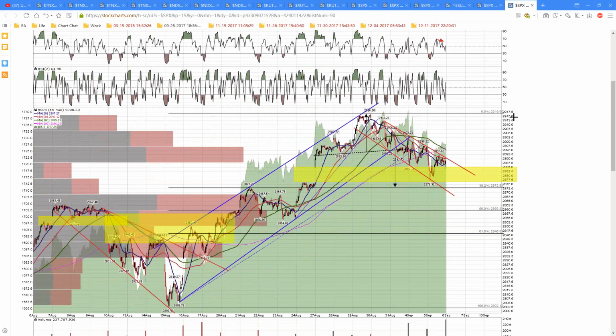SPX. This is the SPX chart. Now, this is up on the move up from 2800. We've got a beautiful wedge there. It's broken down. We've got a clear bull flag forming. It's a bull flag megaphone. It's nice. So far, we've not managed to fill that gap, which actually goes a little lower.